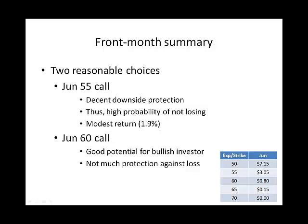Now, in this front month, we have 5 choices. The 70 is no good at all because there's just no bid, and the 65 and 50 only give us a profit potential of $15. So the realistic choices are between the 55 call and the 60 call. The June 55 call gives you decent downside protection, 3 points, higher probability of not losing any money on this trade. You'll have a profit anytime the stock performs down $3.04 or better. In other words, losses up to that, no change, and all profits are profitable. And so that's a high probability of earning money.